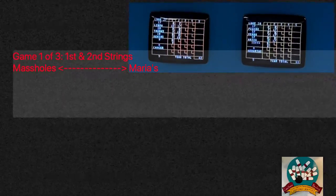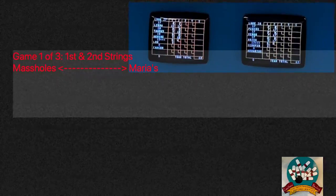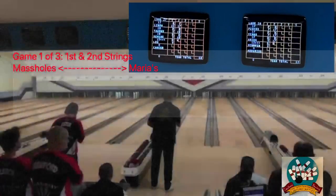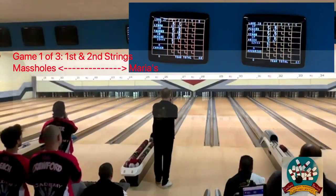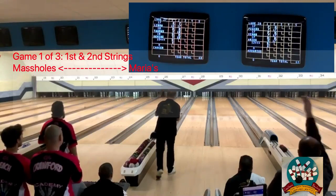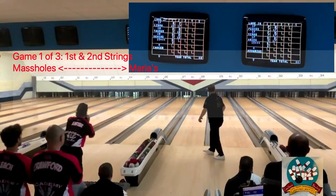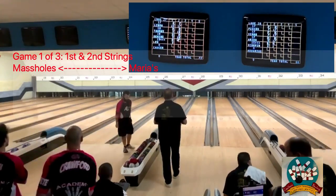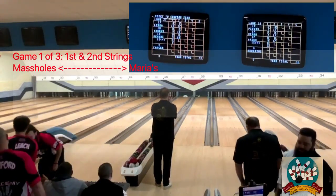Trying for their first mark. He gets the four horsemen right. Lister trying to get the first mark for Massholes. Has the seven. Gets the five in the middle. The seven on the left. The nine and the ten. Bobby, the 1-3-6-10. Four horsemen. This would be for a spare. First of the match. Can he get it? No. Lister for a spare. Got it. First spare of the match for either side. Lister at 19 after two in a ball.